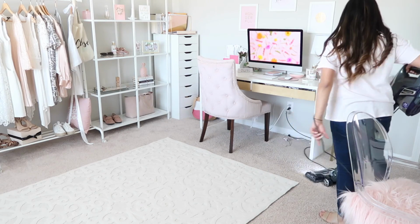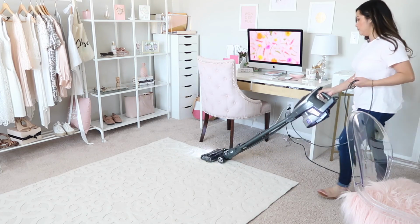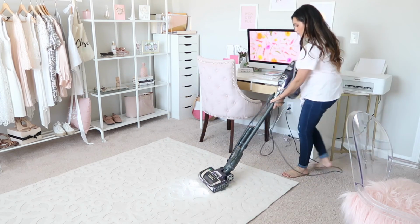Last step here is to vacuum, so I'm just going to vacuum my carpet and then also my little rug here. This rug is from Amazon.